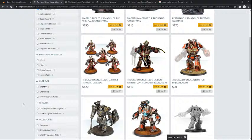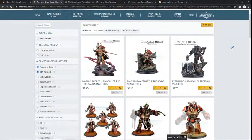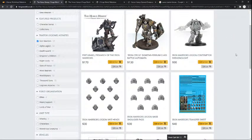Sloth Shuffle says the Iron Circle is his favourite model, but the War of the Iron Warriors and Perturabo make me like them. I really like the Iron Warriors. I would love to convince Cat to make an Iron Warriors army. He does like the Iron Warriors, so maybe it's possible.